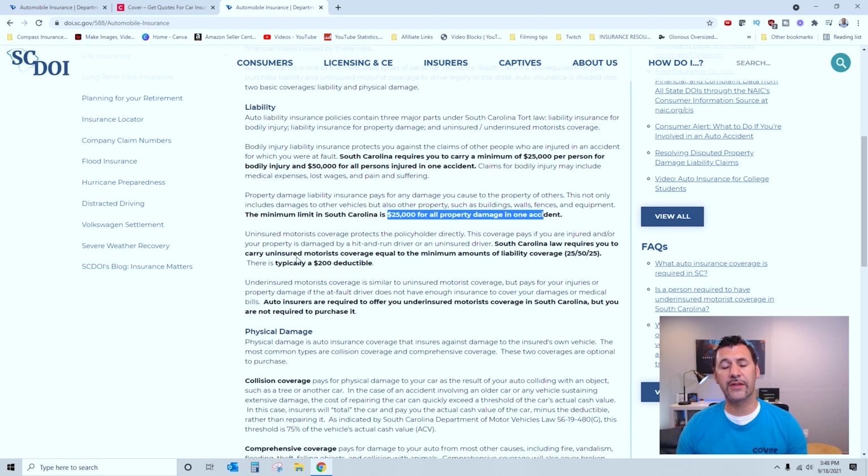The law does require you to carry uninsured motorist coverage equal to the minimum. So what they're saying is 25, 50, 25. That's the way what we just read looks: 25 per person, 50 per accident, 25 for property. Now, they also have a $200 deductible. You can add that to make it cheaper. Most companies will probably just automatically have it like that.